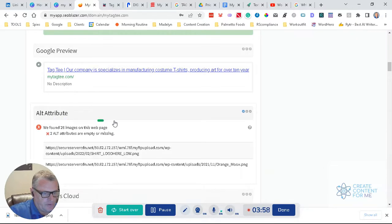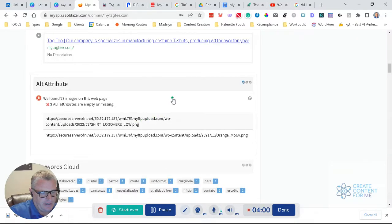Okay, alt attributes. These are basically the images on the page. You have 26 images on this particular web page or home page, but two of them are missing a description. Alt attributes were originally put in for those who are vision impaired, so that if Google were reading a website to someone, they could see what the images said. Google cannot currently scan an image and understand what its relevancy is.